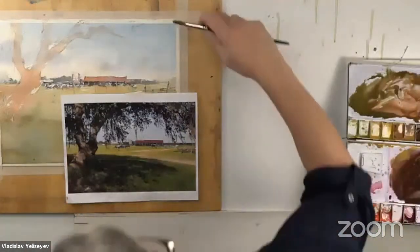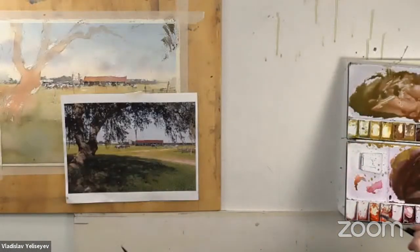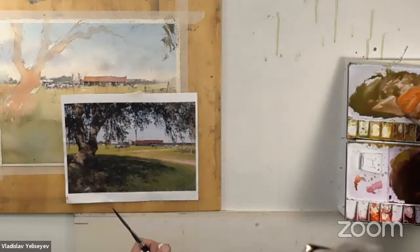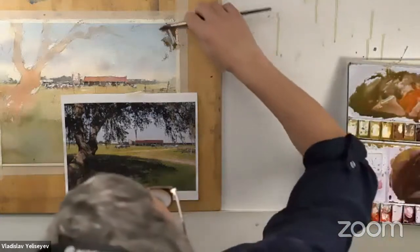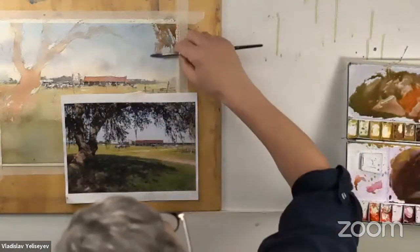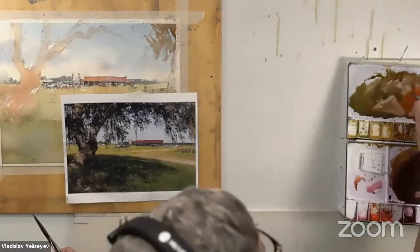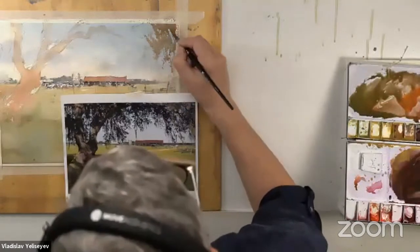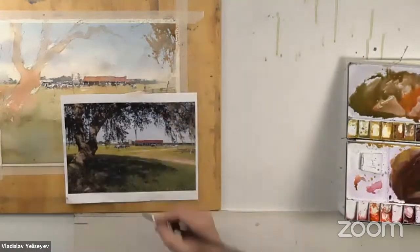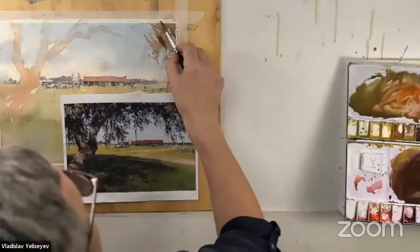Slightly lighter at the edge. I'm watching this. Okay, more orange, okay? It's asking for more orange in this area, just slightly. But you see the sky is painted, so everything you want to do here is going to be really, really darker. So if you want to accentuate any color, you actually have to go slightly more intense.